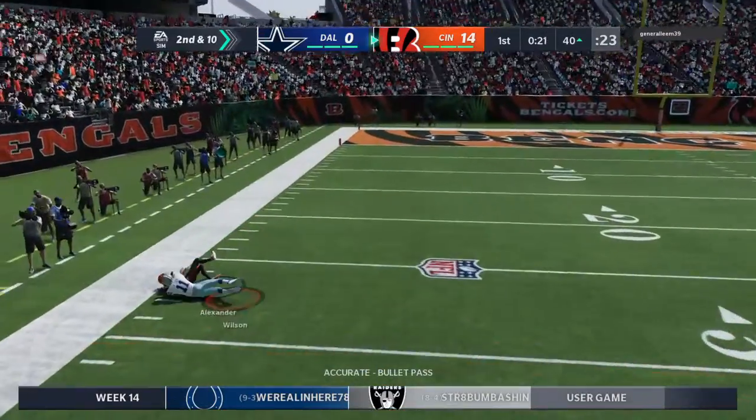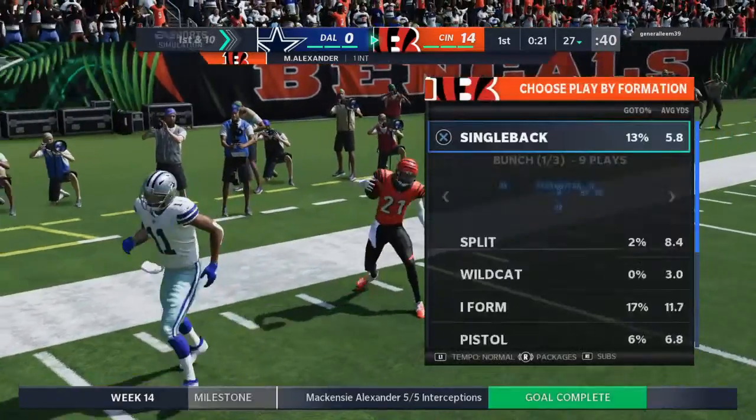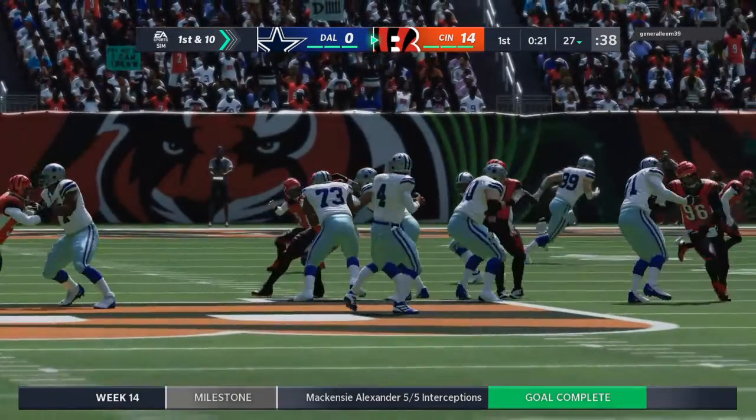You should see Charles Fick. And Prescott, his 3rd interception. Mackenzie Alexander with a pick. Well, that's 3 picks he's now thrown in this game.